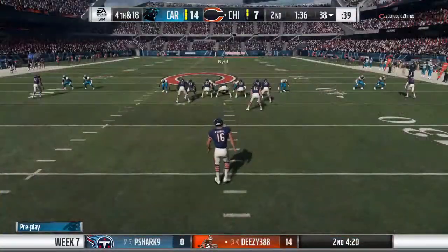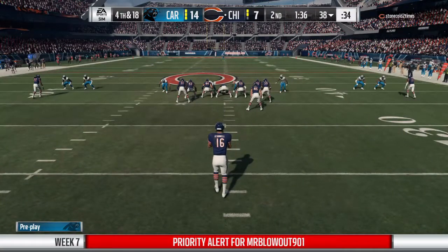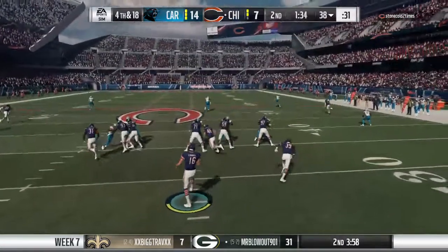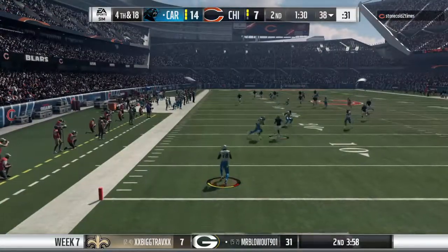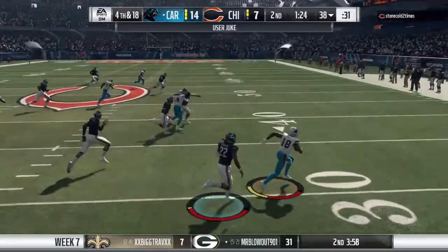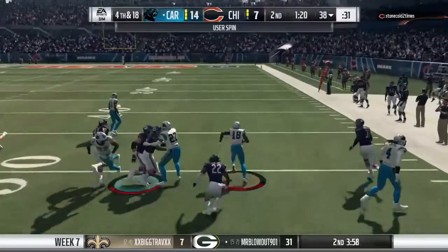Here's Pat O'Donnell now as he'll kick it away for the second time. His first punt, 45 yards. This looks good as well. Oh, he's going to go ahead and field it from the 3-yard line. Oh, a heck of a move. Fights through at the 5.